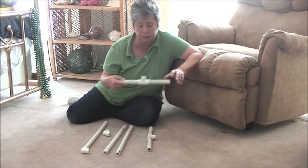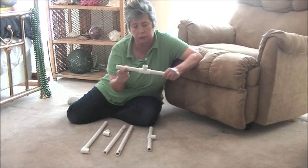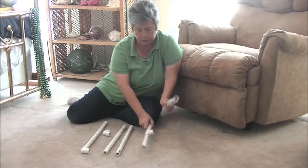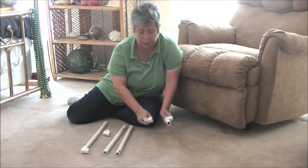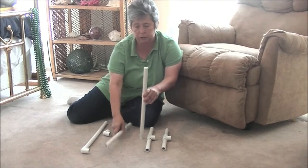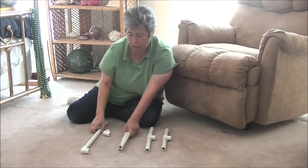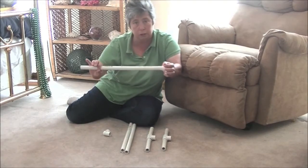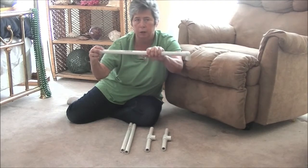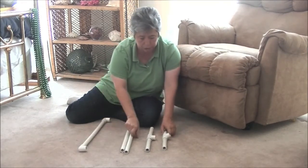So the legs consist of two, maybe 3-inch pieces of PVC connected into a T-connector. So you need two feet, actually. The legs will be just two tubings cut to the same height. The top will be, again, driven by the width of your ramp, and you'll put your two 90-degree elbows on there. So once you have this in place, all you need to do is assemble.